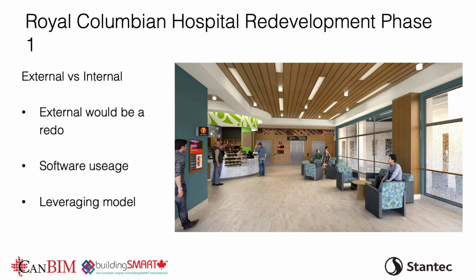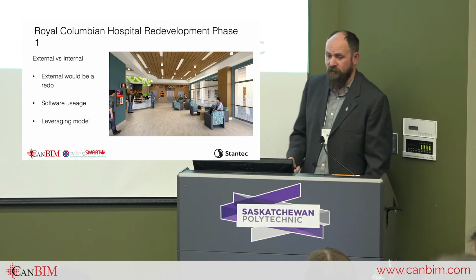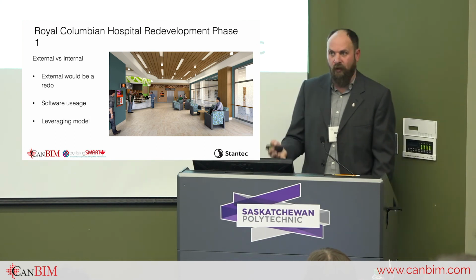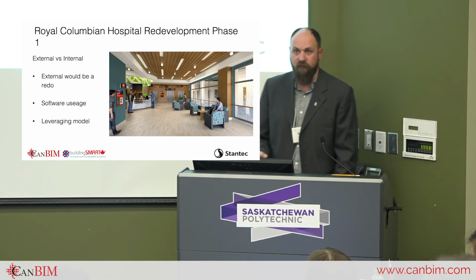Software usage. We had to look internally at what we have that we could pull this off with. Do we have the ability in-house to redo this rendering? And we have this model, a full IFC model. Can we leverage this model? What can we use it for?